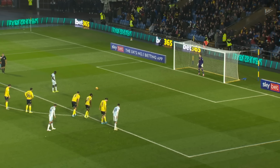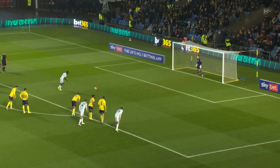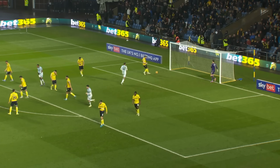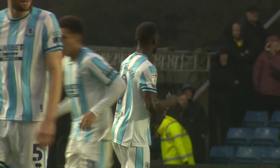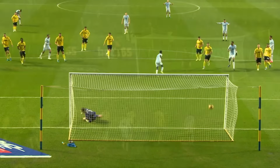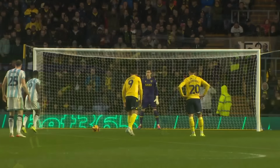So it's going to be Emmanuel Latte Lath from the spot. 1-1. Was that ever in doubt? He's scored in his last three appearances now, Emmanuel Latte Lath, and he's made it Oxford United 1, Middlesbrough 1. Cool finish into the corner. And Moore will be ruing that tackle on Doak.